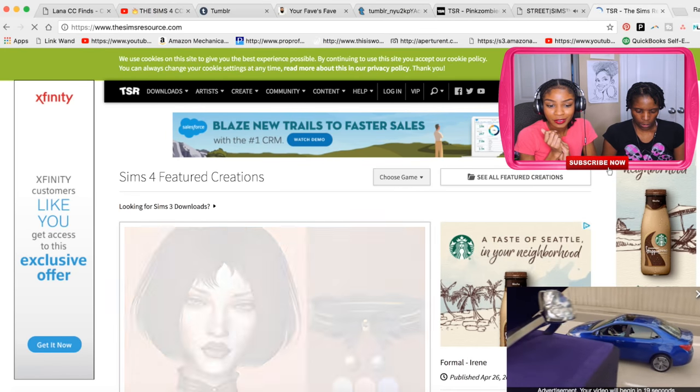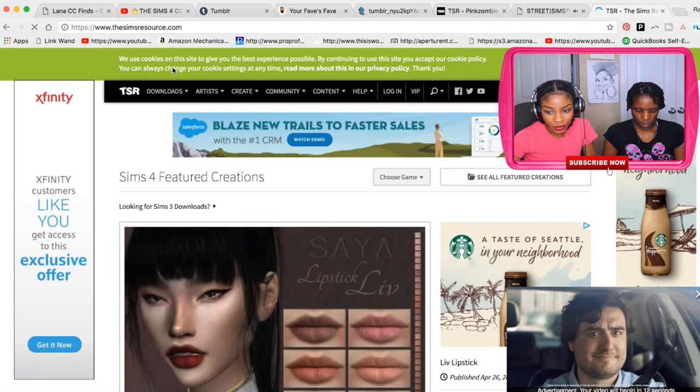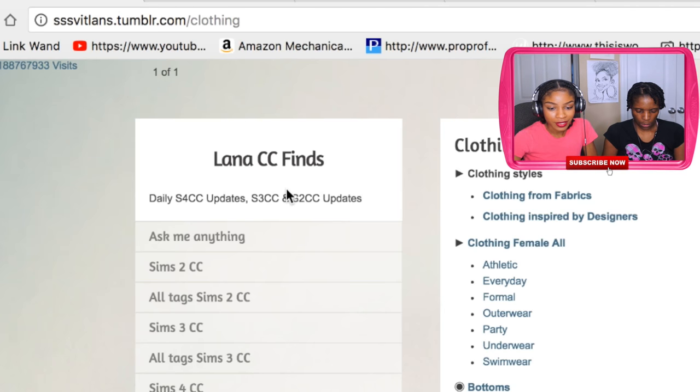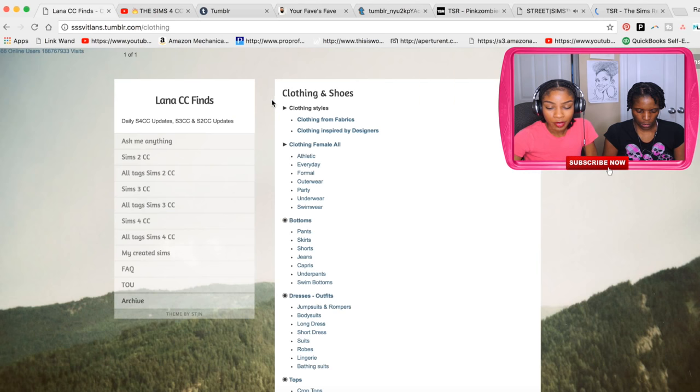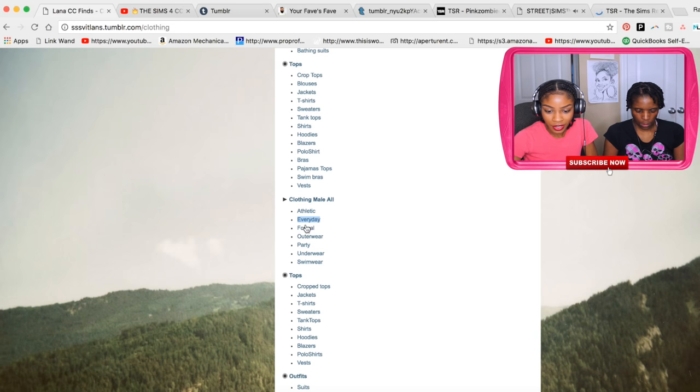It's unique. We already got some CC, and I actually do like the Sims Resource, so we're definitely gonna check out some of the Sims Resource. I just found Street Sims earlier, and then Alana CC Finds. I love her blog because everything is just really, really organized. We're looking for Mark's clothing. We need to find him some clothing.